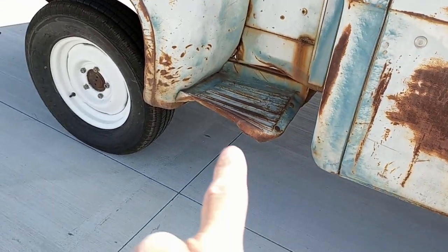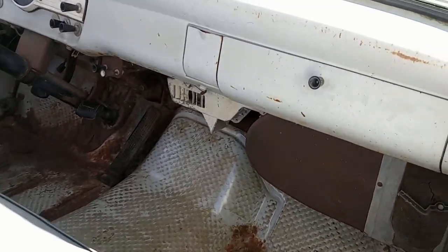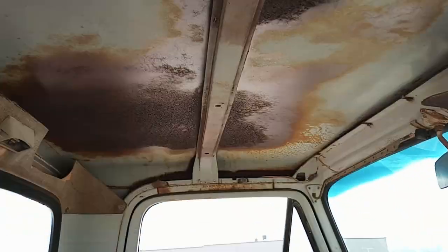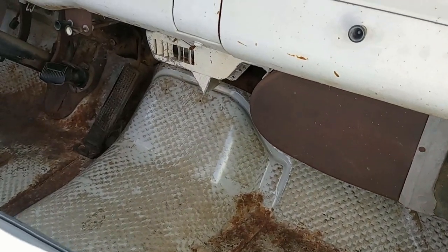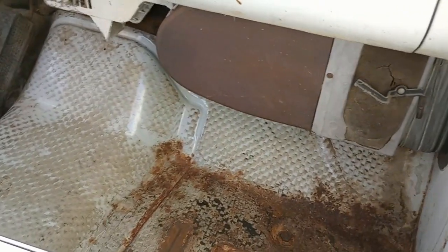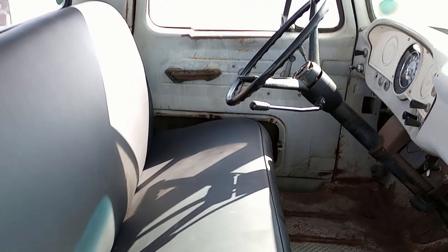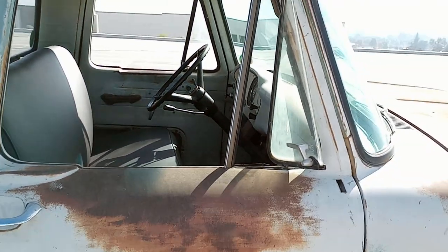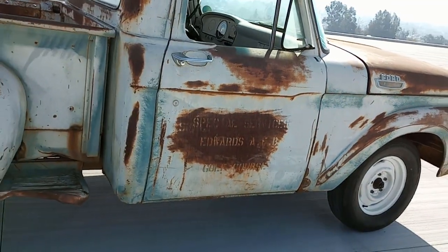Couple little chunks here, like the step side here, but interior, solid, needs a new headliner and visors, of course. All the knobs and switches need to be lubed and cleaned. Obviously, all the basics need to be done on this truck, but it is a running, driving, project-ready truck. You can take this to the car show, no problem at all.